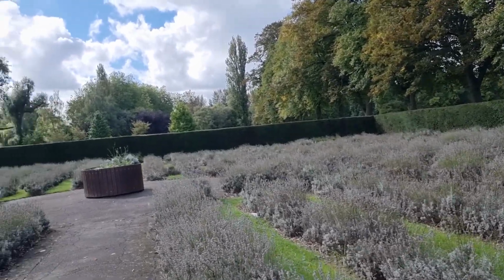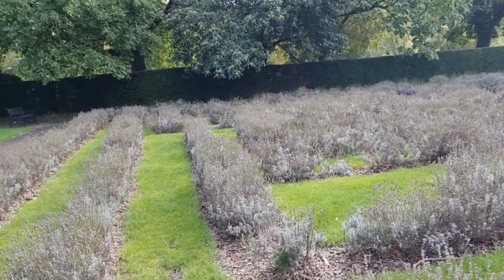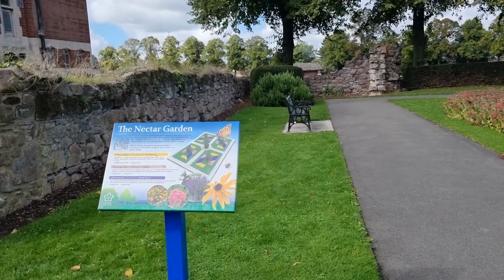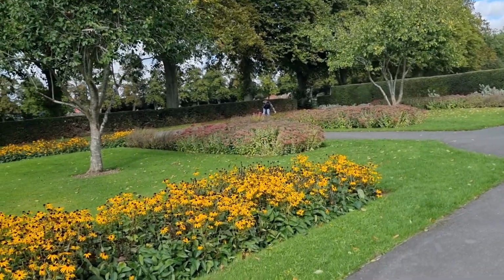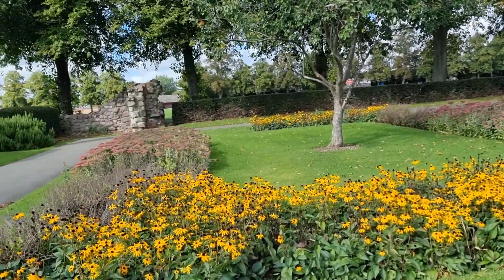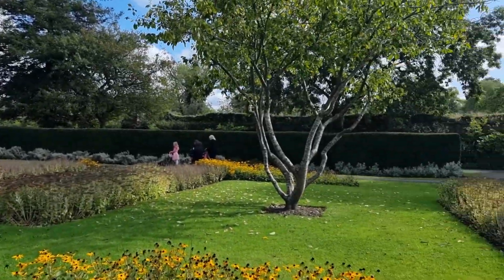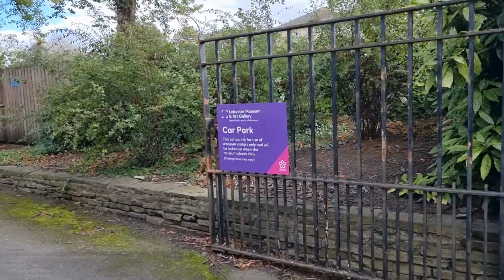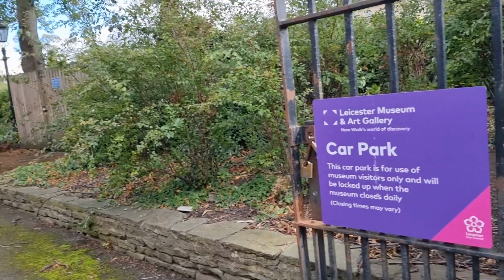So here I was just moving around, and when we go out, straight and towards our right, we find the nectar garden. Here again there are beautiful flowers of different varieties, and as we go outside of this nectar garden, you can find other bowling greens and a kids play area. So friends, regarding the car park I was talking about, it's just around £2 for 2 hours wherever you can park your car outside this park.